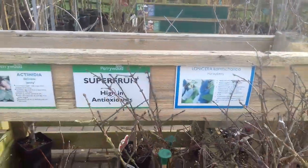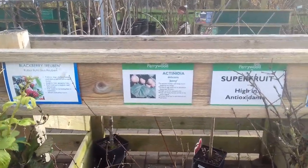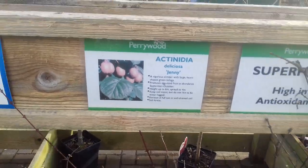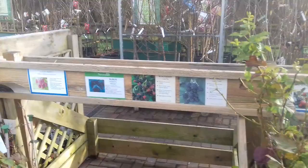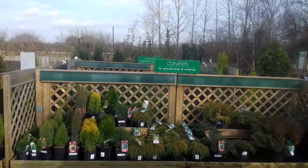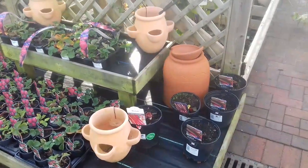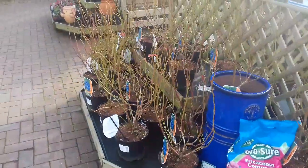Now look at these honeyberries, soft fruit. What have we got here? Deliciosa, Jenny. Oh, yeah, it's a kiwi. Just such a huge variety of beautiful things here. Look what we've got here. Lovely. Strawberry plants, rhubarb, blueberries.